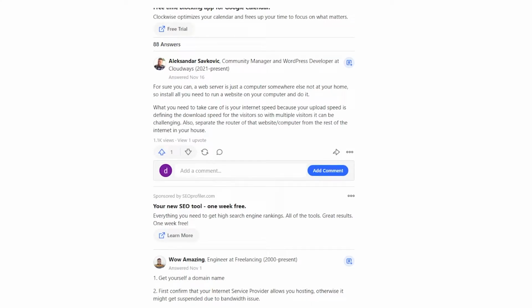A web server is just a computer somewhere else, not at your home. So install all you need to run a website on your computer and do it. What you need to take care of is your internet speed, because your upload speed is defining the download speed for the visitors, so with multiple visitors it can be challenging. Also, separate the router of that website computer from the rest of the internet in your house.